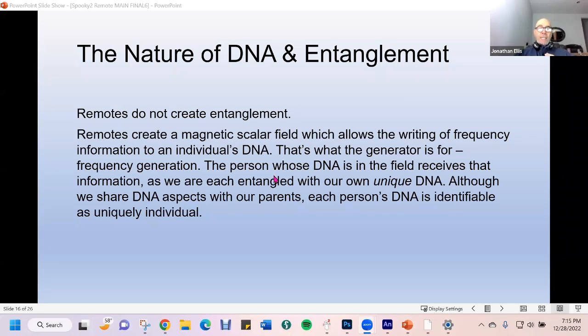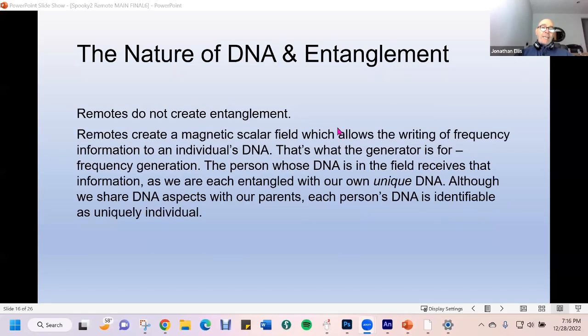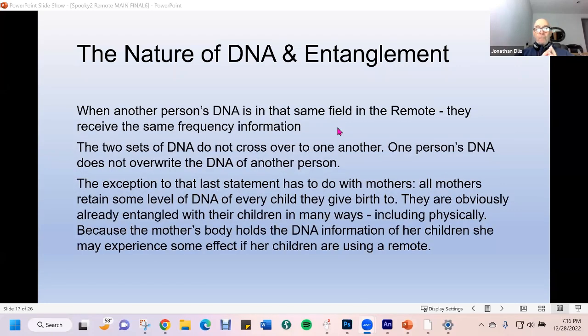Although we share DNA aspects with our parents, each person's DNA is identifiable as uniquely individual. When another person's DNA is in that same field in the remote, they receive the same frequency information. The two sets of DNA do not cross over to one another. One person's DNA does not overwrite the DNA of another person. The exception to that is with mothers. Sorry. All mothers retain some level of DNA of every child they give birth to.